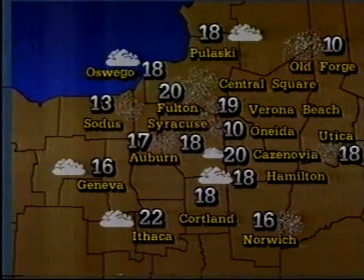Around the TV5 viewing area, most areas are reporting snow at this hour. Old Forge checks in with 10 degrees and snow. Oswego has clouds and 18. Auburn checks in with 17 and Geneva with 16. Cazenovia has clouds and 20. And down in Norwich, they have snow and 16 degrees.